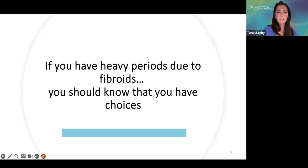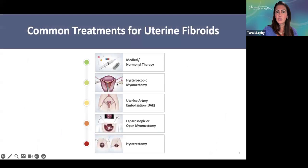But Dr. Kluck and Dr. Thomas, I did want to go into the common treatments for women with fibroids, and we could talk about it from the least invasive, which is the medical and hormonal therapy, down to a hysterectomy. So one of you, if you'd like, talk a little bit about the medical and hormonal therapy first, and then we'll switch over to myomectomy.